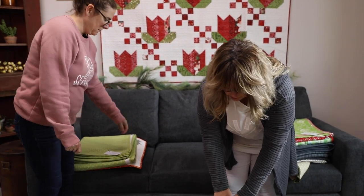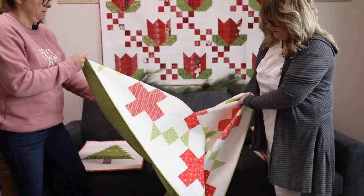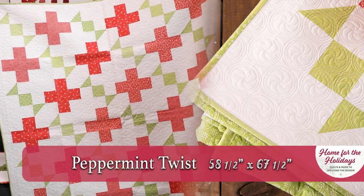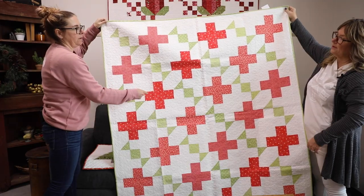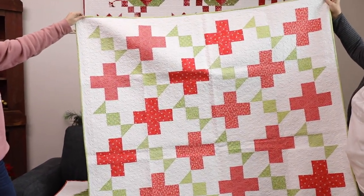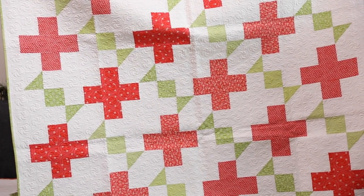All right, Peppermint Twist is up next. And I believe this looks like some of their fabrics? Or is this Figgy Christmas? I don't know. No, it's theirs. Yeah. This is kind of the design from Sincerely Yours. Yeah, that's what that kind of looked like to me too. Because I am stitching with some of that, so I do recognize it.